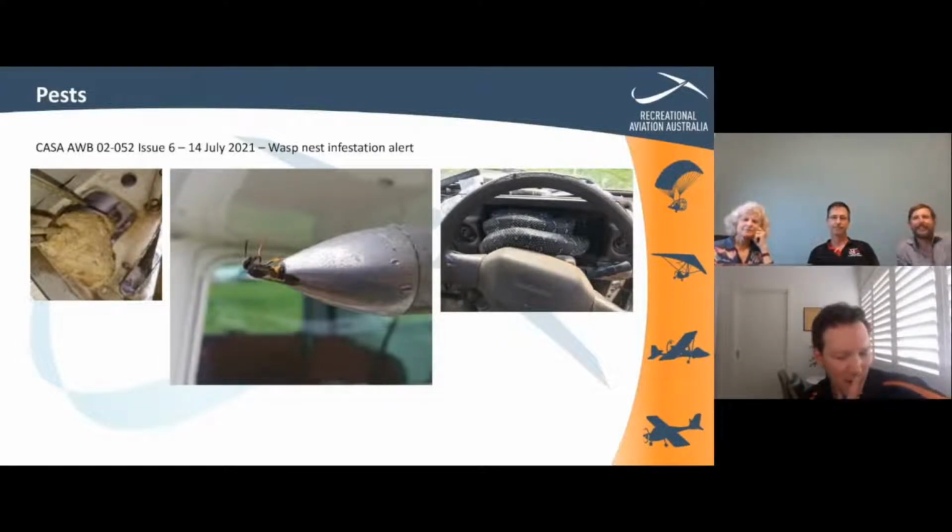The snake's not too far away from you guys. It's actually at my parents' place. My parents' neighbours just parked the ute in the driveway on a Friday. They came there on a Saturday afternoon, and there was a carpet python sitting inside. It happens quite quickly, and it's not the type of passenger that you want, to find out that you've got this on board. The vision of the instruments there.